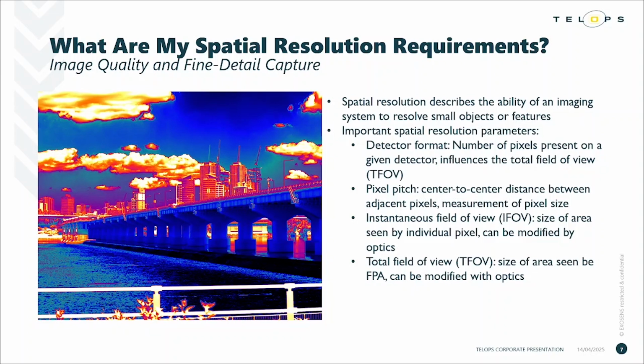Finally, we have the field of view, which has two sub-concepts associated with it. The first is instantaneous field of view, which describes the size of the area seen by an individual pixel. And then the second is the total field of view, which is the size of the area that can be seen by the full FPA. Of course, a larger FPA with more pixels will increase our total field of view, which is typically what you see with modern high spatial resolution systems. But both the instantaneous and total fields of view can be modified by the lens choice for a given experiment.